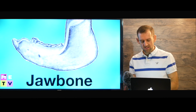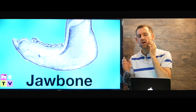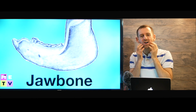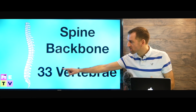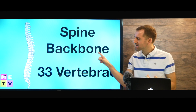Okay, the skull. Next is the jawbone. Below the skull is the jawbone. This part of your face is called your jaw, and the bone is called the jawbone. Ooh, now here's another very important bone. It's called the spine or backbone.